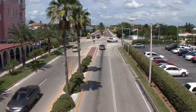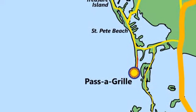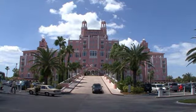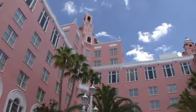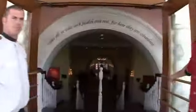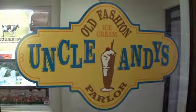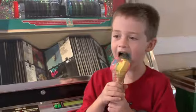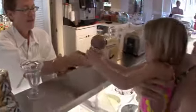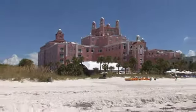A little further north on Gulf Boulevard, you'll encounter a giant pink palace, the famous Don CeSar Beach Resort. This glamorous Mediterranean marvel has hosted many presidents and celebrities within its walls. Stop in at Uncle Andy's Ice Cream Parlor on the ground floor and treat yourself to a delicious ice cream sundae or float. This is also a great opportunity to check out the white sands of St. Pete Beach.